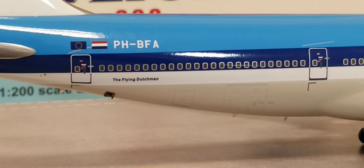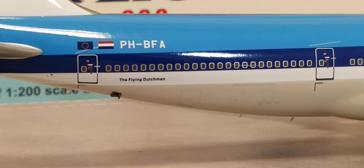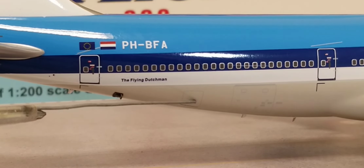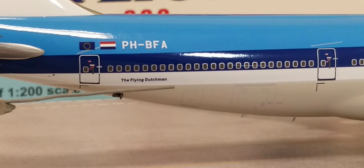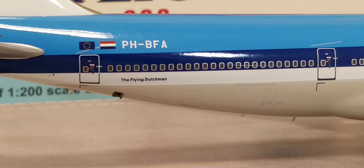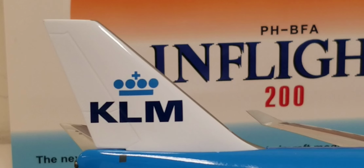Alright, now you're looking at the back of the aircraft here. And what you see there is the rear cargo container loading door, the aft bulk bin door, the Flying Dutchman, name of the aircraft, the registration ship number, the Dutch flag decal, as well as the European flag decal there, as well as the KLM logos painted on the white tail fin of the aircraft as well. There it is. Awesome.